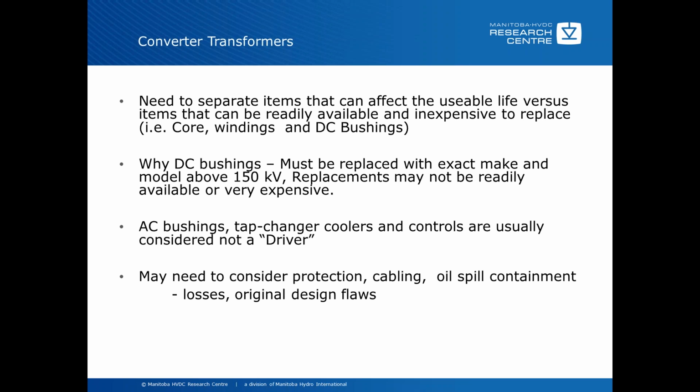AC bushings, tap changer controls, and the actual converter transformer controls are usually not considered a driver. And what I mean is that they would not drive you to do a replacement itself. If you're going to do some refurbishment to the transformers, these would be sort of an add-on to that. They may get to the point where they have to be done, but usually if you're going to be doing other stuff, these would be added on. There is a possibility that you may have to replace all the AC bushings or tap changers, or refurbish them by themselves, but it's very rare.